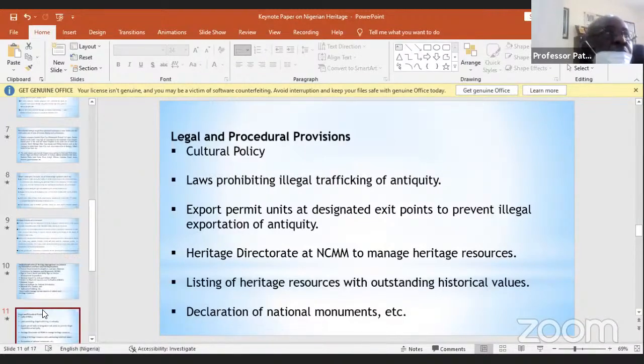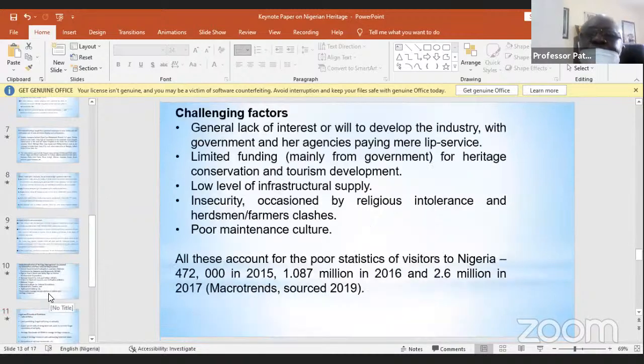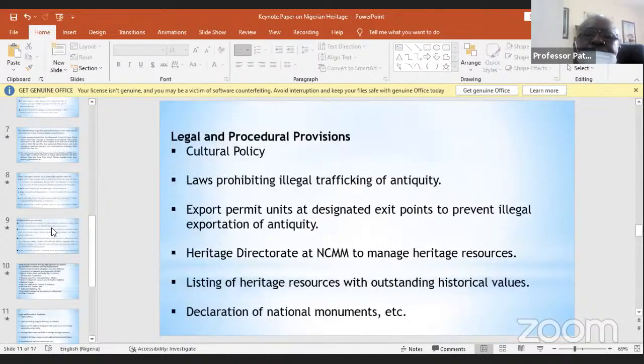Export permit units have also been established by the National Commission for Museums and Monuments to ensure that some of our exhibits are not transported without the museum's approval. There's also the Heritage Directorate. The National Commission for Museums and Monuments, at the time, thought it wise to establish a directorate specifically targeted at our heritage resources to ensure that they capture them and do the needful to manage them.